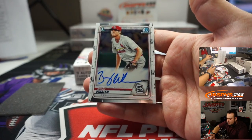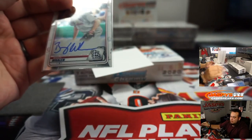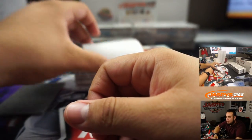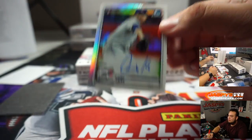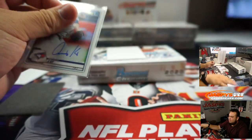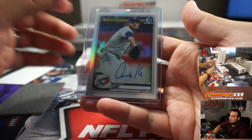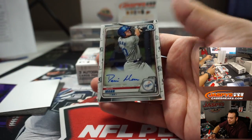All right, we got Brady Whalen, or Whalen, St. Louis Cardinals going to EA. And we got Anthony K to $4.99 rookie autograph for the Blue Jays going to David Chan. And Devin Mann.